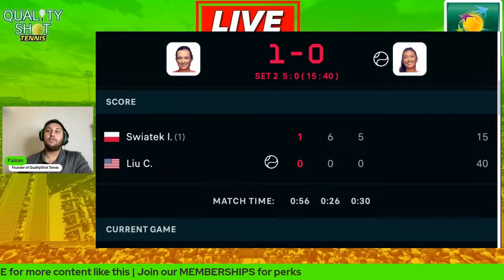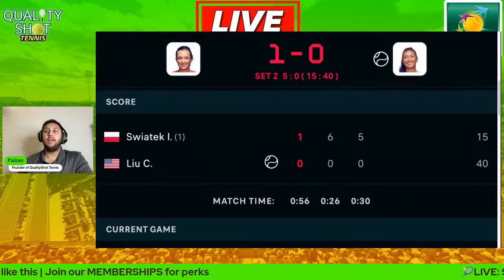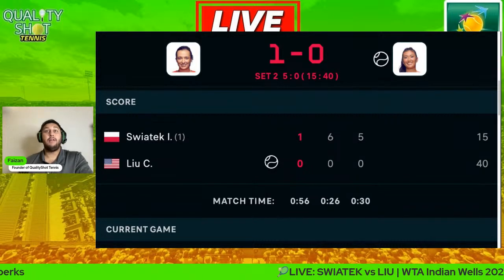Serve into the backhand of Świątek. Goes down the middle of the backhand. Backhand down the line from Świątek. Forehand cross from Liu. Forehand cross from Świątek's good again. Forehand from Liu's good though.